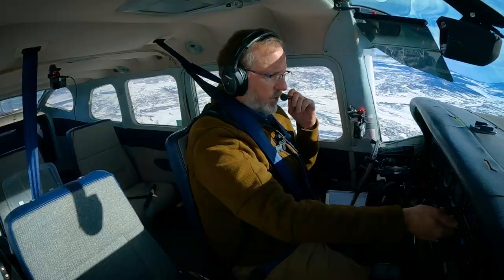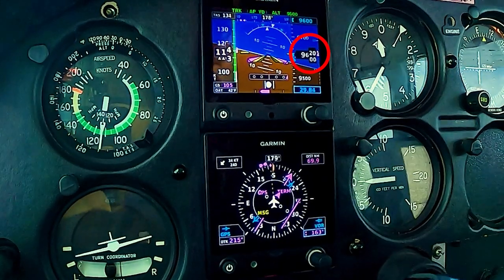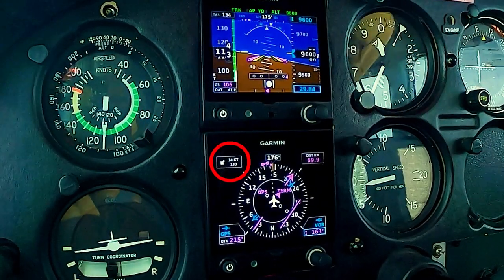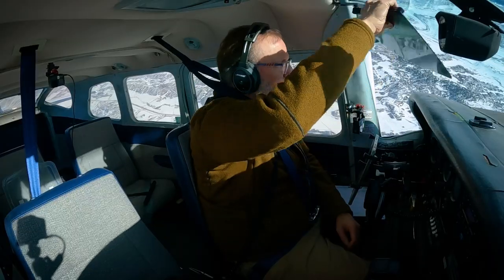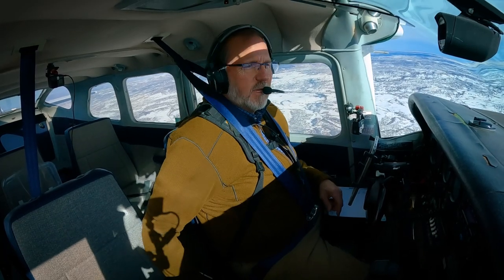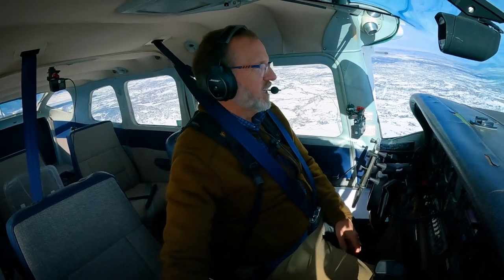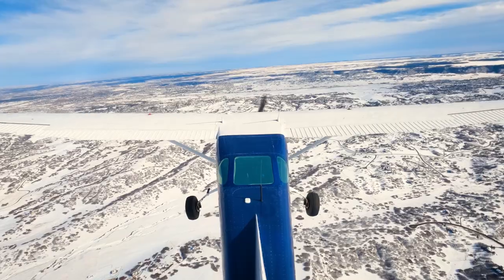I don't know if you remember my personal minimums, but it's wise not to go into the mountains if the winds at 12,000 feet are above 30 knots. Well, here we are at 9,500 feet, and they're over 30 knots. So this will scrub the Salida yet again, but I guess it's good for you to see that sometimes things just don't work out. And so today is one of those days. One of these days, I'm going to make it to Salida.